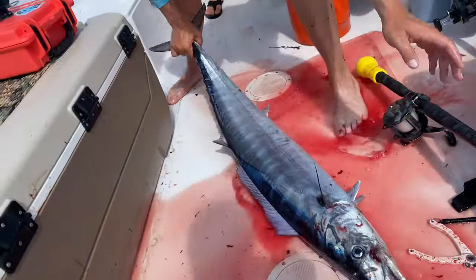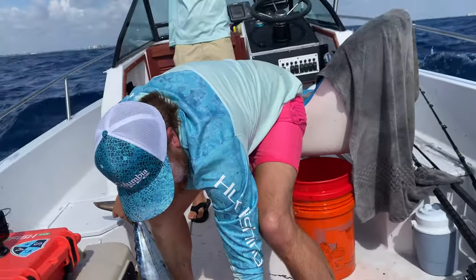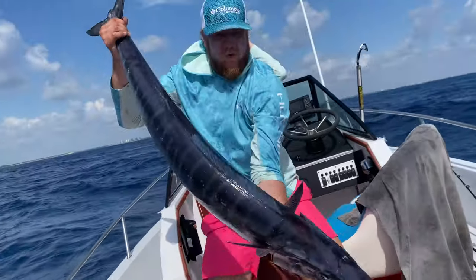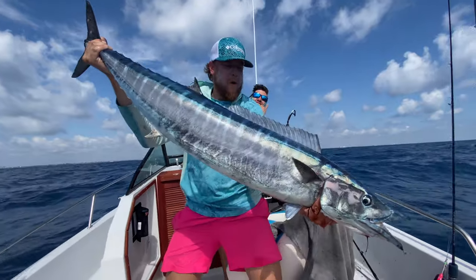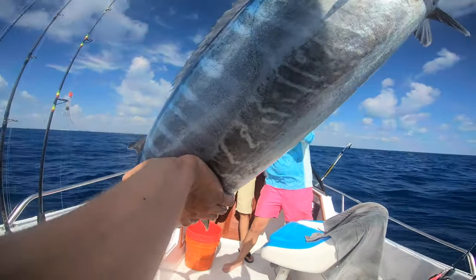Pull that bad boy up. Oh my god. That's crazy. What in the hell, man? This is our second day ever taking our own boat out. And there he is. Yes, sir. That's what I'm talking about. Woo-hoo. Right there. Here, grab my phone. Huge wahoo. Yes, sir.